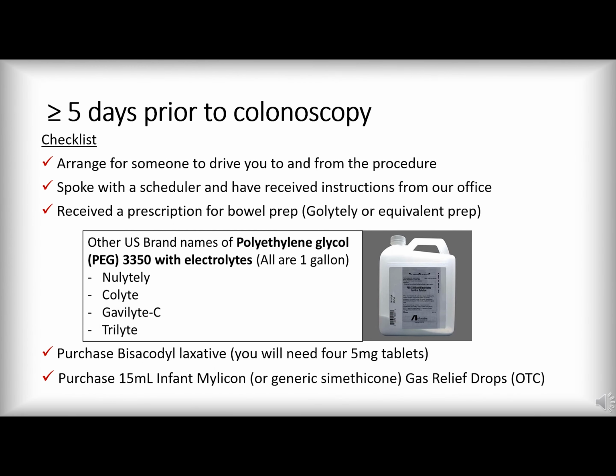At least 5 days prior to your colonoscopy, please be sure that you have arranged for someone to drive you to and from the procedure, have received instructions from our office, and have received a prescription for GoLytely or an equivalent bowel prep. Equivalent preps are composed of polyethylene glycol, also referred to as PEG 3350 with electrolytes, and all are 1 gallon or 4 liters. These include NuLytely, CoLyte, Gavolite C, and Trilite. You will also need to purchase the laxative Bisacodyl, and you will need to purchase infant Mylicon gas relief drops.